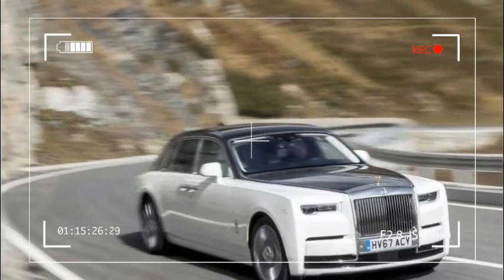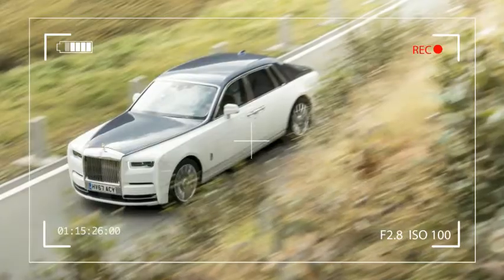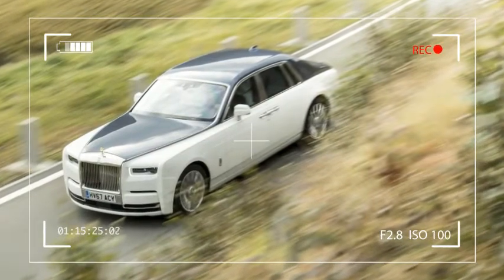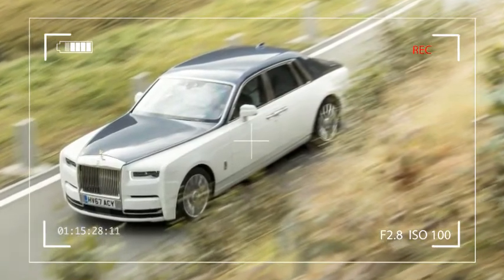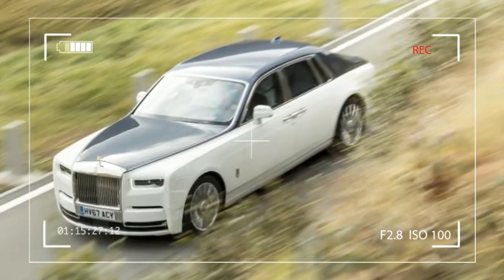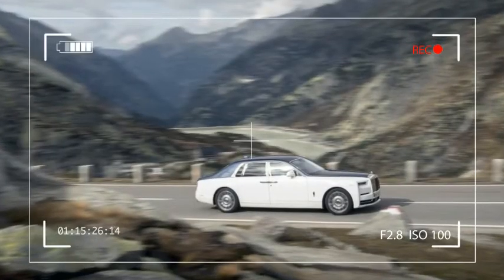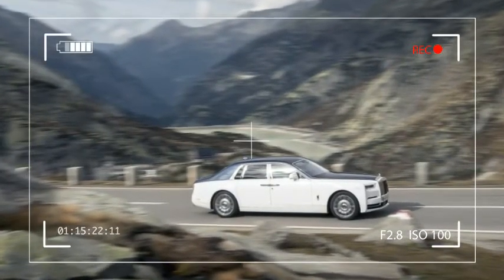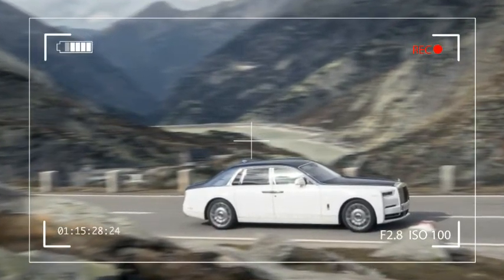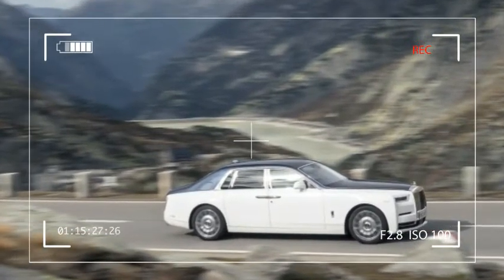A Phantom must glide down the road effortlessly, imbuing the saloon with what the automaker refers to as a "magic carpet ride." John Kay would surely approve. Four-wheel steering is new to the Phantom for 2018, and it works extremely well. At low speeds, even long-wheelbase Phantoms are shockingly easy to maneuver in tight spaces. At high speeds, Phantom 8 changes direction with, if you'll pardon the personification, a feeling of grace and dignity.